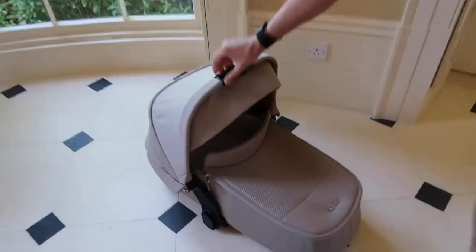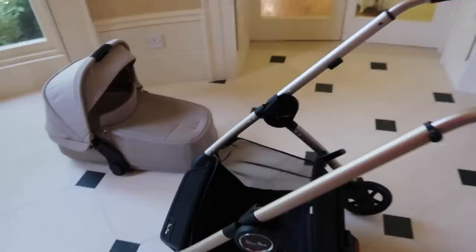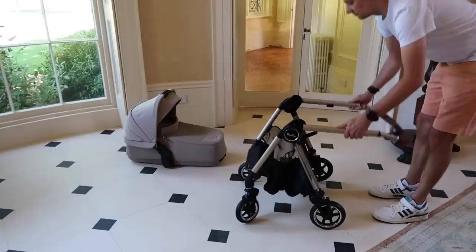I love the fact that the fabrics are made from recycled plastic bottles, really nice touch. I love the way it looks. We actually went for the sand color, and I just really like it. I think it's slightly traditional looking, but at the same time, the design is really modern. The build quality of it is stunning.